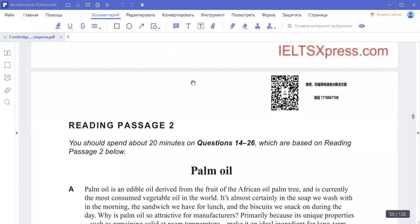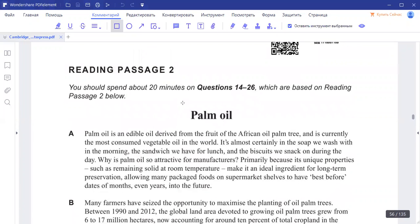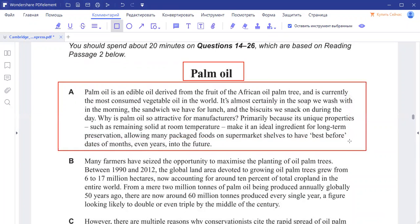Today we're going to be discussing Cambridge 17, Test 3, Passage 2, palm oil. Well, let's get to the point. It's going to be about palm tree or palm oil, whatever it is. First paragraph, that's what I do all the time. Use the same method over and over again to get a 9.